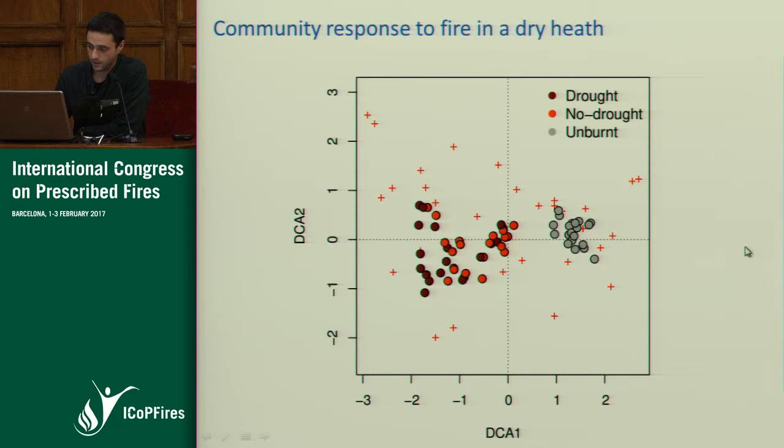Another characteristic of ordination diagrams is that they order the variation in community composition along two main axes of variation. The horizontal one is the main one, the one which explains most of the variation in the data, and the secondary one is the vertical one.